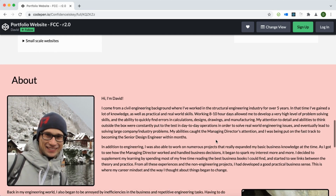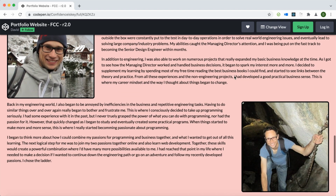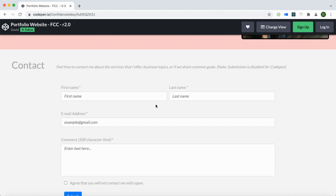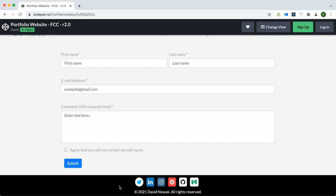And the last thing was I just had an about section. I'm pretty sure I had changed this color, just so you know. Do something that actually looks like red. And this just kind of described me and a few things about me. And there was a contact section with a form, so you could fill in your information and send me a message. And then, of course, we have our social media profile links to where you can find me online.